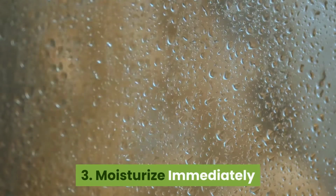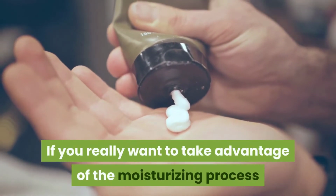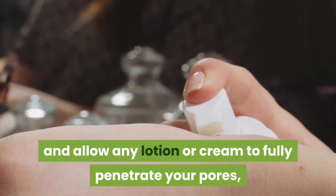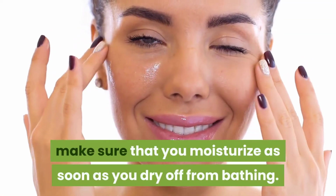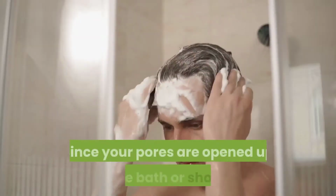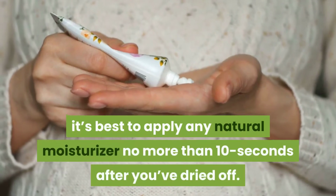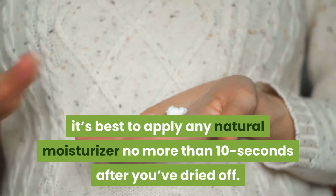3. Moisturize immediately. If you really want to take advantage of the moisturizing process and allow any lotion or cream to fully penetrate your pores, make sure that you moisturize as soon as you dry off from bathing. Since your pores are opened up in the bath or shower, it's best to apply any natural moisturizer no more than 10 seconds after you've dried off.